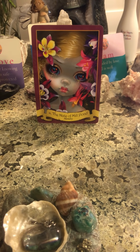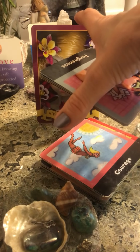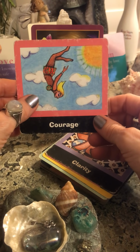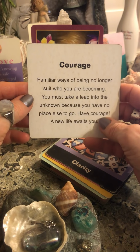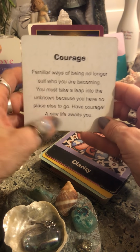This remembrance, this forgetting, this not facing your truth, not wanting to allow yourself to feel. Blinded to the one that you truthfully really loved. You're being asked to have courage and take a leap of faith. This is the Fool card. Familiar ways of being no longer suit who you are becoming. You must take a leap into the unknown because you have no place else to go. Have courage. A new life awaits you.